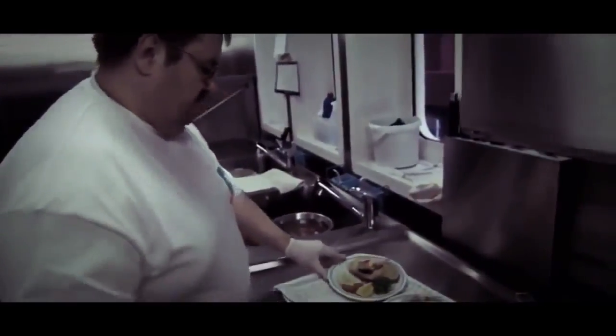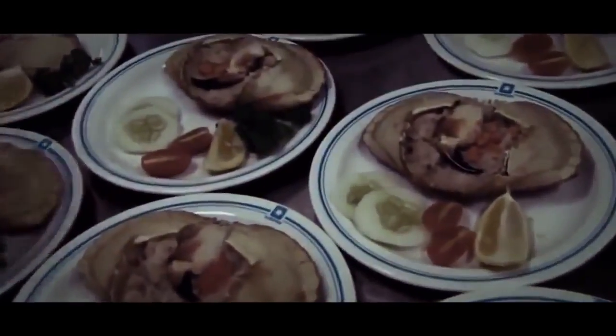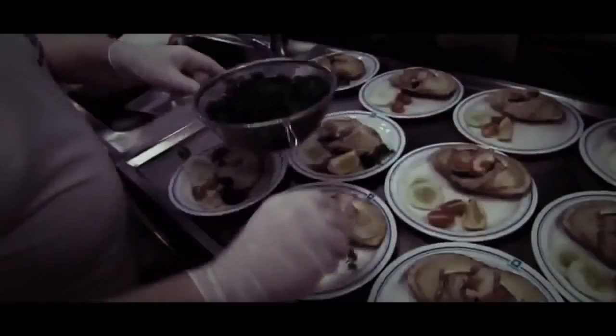For the appetizer, and then we'll have... Jan Moeller has been a chief steward for 25 years and knows what it takes to feed a hungry galley.